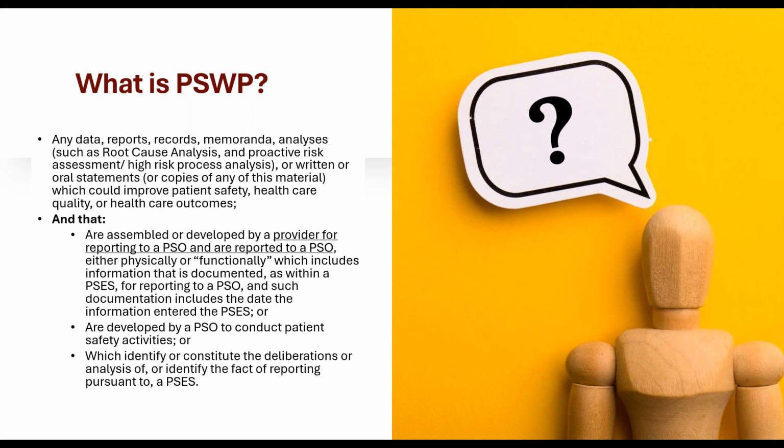The definition, of course, with legalese, goes on to say that it's assembled or developed by a provider for reporting to a PSO, and it's reported to the PSO, or it's developed by the PSO and shared with the provider. So everything that we prepare for our members is also protected patient safety work product. And then also what's protected is anything related to deliberations and analysis of the patient safety evaluation system.